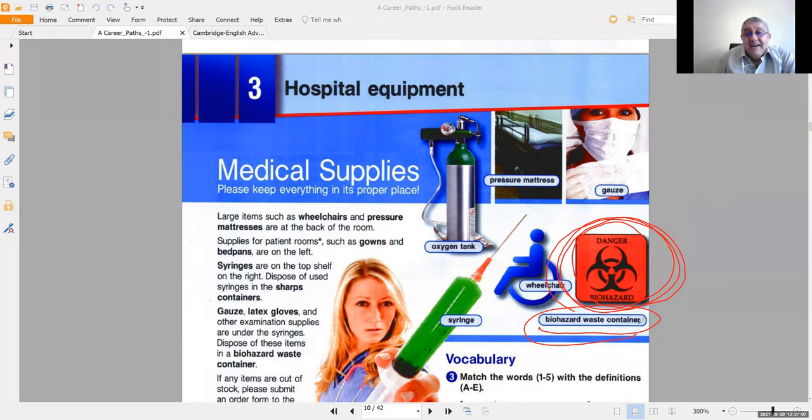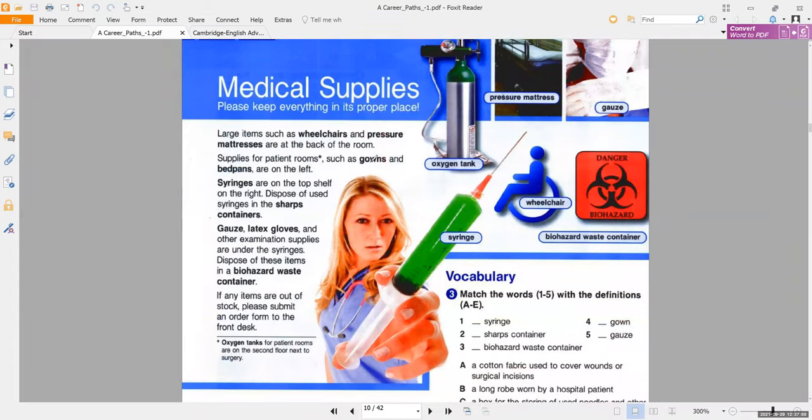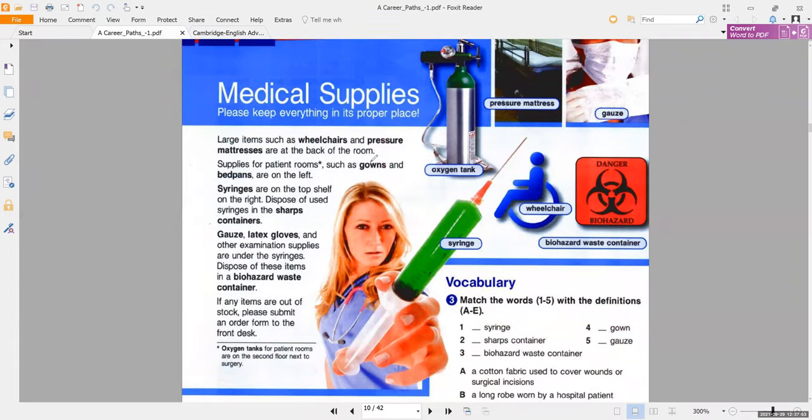Now we are going to talk about medical supplies. And it says here, please keep everything in its proper place. We are going to do a listening, and then we have some vocabulary about the instructions: how to get rid of some of the waste, and how to use these medical supplies. Let's listen. Okay, I just want to make it a little bit clearer.